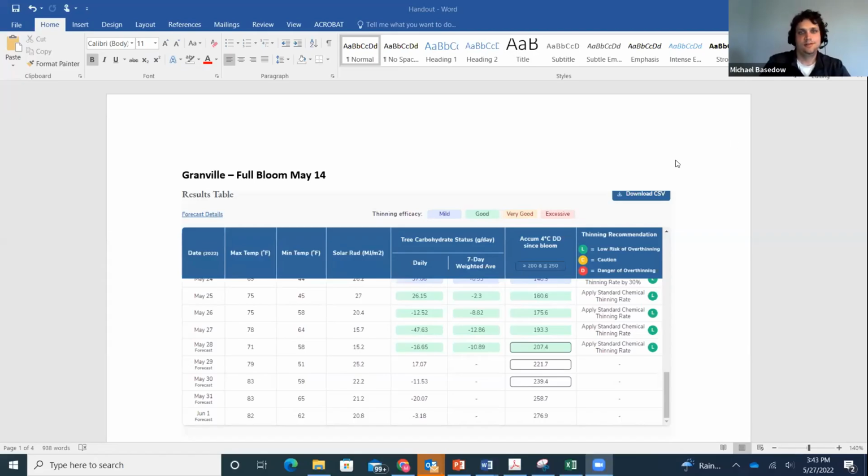So just to reiterate those points that Terence was discussing there, I did want to talk about some of the different model outputs for some of the different stations. So here I put in Granville as an example of an earlier site. Their full bloom date was May 14th. So you can see they're going to be entering that window starting tomorrow, and they'll be out of it by around the 30th or as late as the 31st.